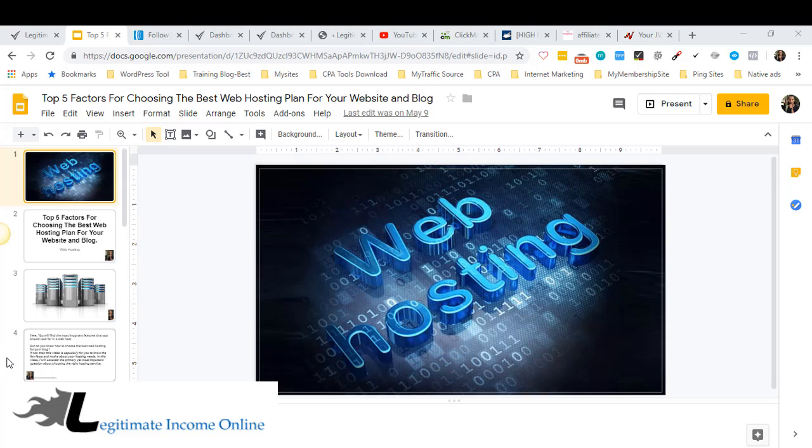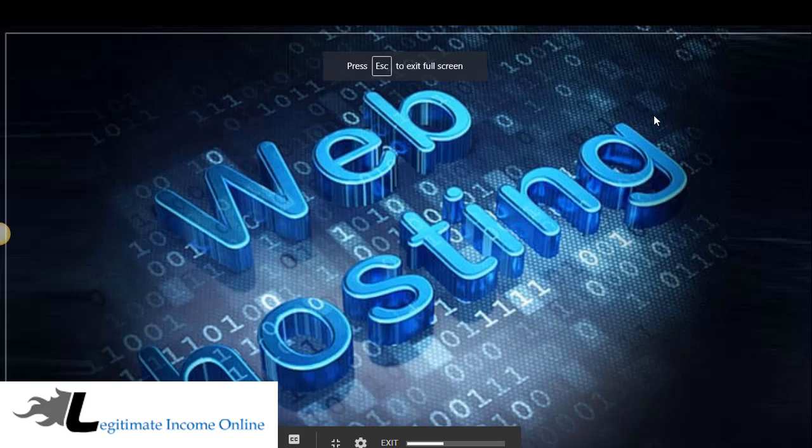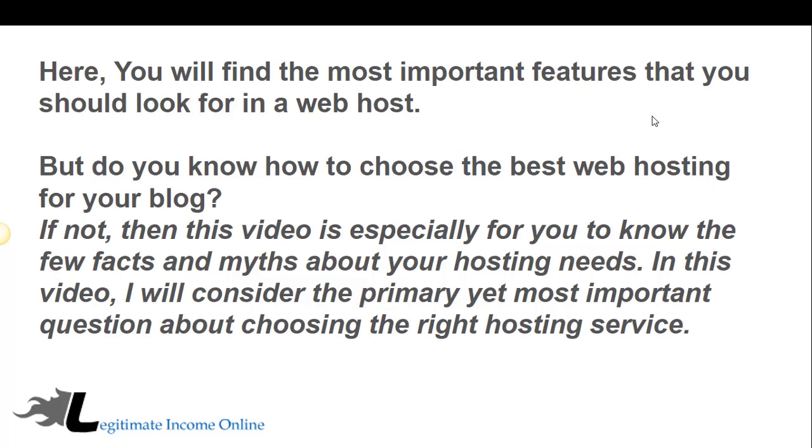So guys, today we're going to see about web hosting, okay? The factors which you need to take into consideration when you choose a web hosting. Let me put this in presentation mode so everything you're going to see is clear. Here we're going to find those factors, those features which you're going to look at in choosing a web hosting. But do you know how to choose the best web hosting for your blog?